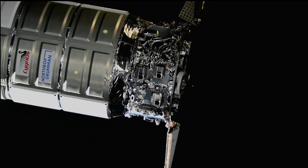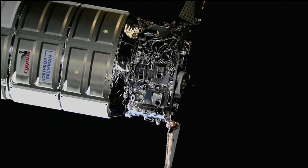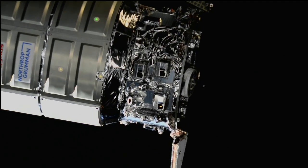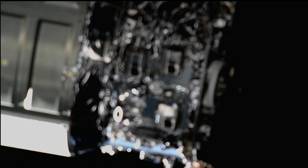Cygnus has reached its 30-meter hold point. You can see the astronaut zooming in to allow flight controllers to get a better look at the Cygnus cargo spacecraft. You can see the top solar array is deployed, while the bottom one is in a partially staged configuration, partially deployed. Teams in mission control are going through a go, no-go poll to proceed from the 30-meter hold point now.